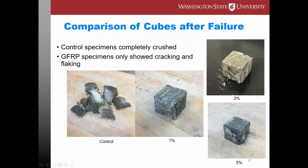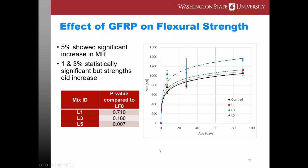So let's look at the example photos after the cubes were crushed. And I believe these photos are from 90-day testing. One thing that is very interesting is that the control specimen crumbled into pieces without any integrity. And again, look at those reinforced specimens where they're still holding together. So that's really nice to see in comparison.